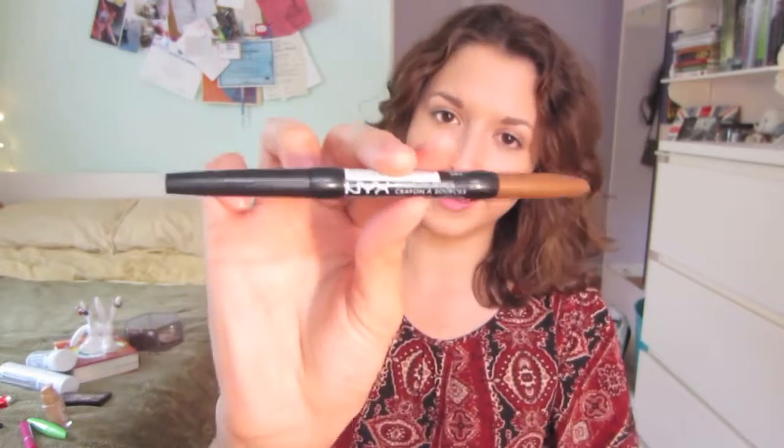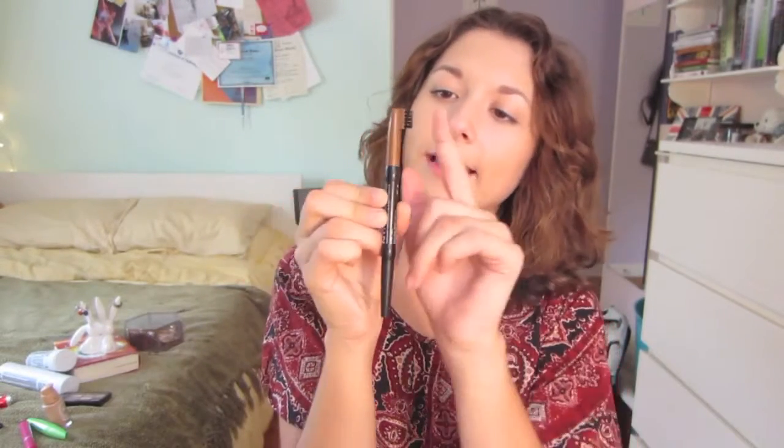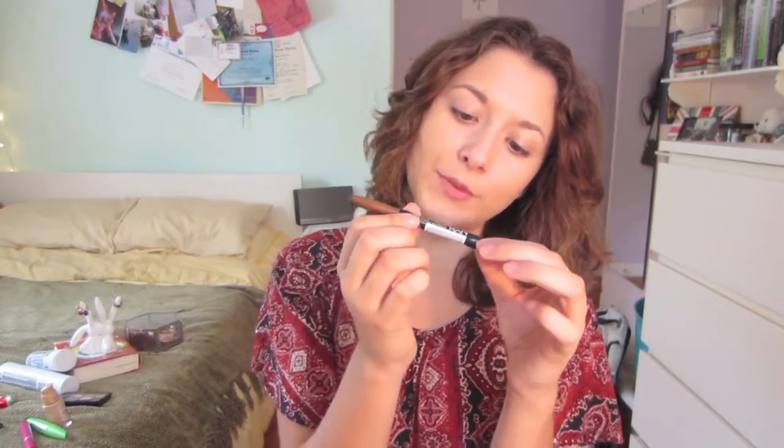Next, we have a little NYX product. I'm very into NYX recently. I've been looking for a great eyebrow kit. I've been using eyeshadows and they haven't exactly been working. They don't look really natural. And then I found this and it's the cutest little thing. It's got a little brush on the tip and it's a little mechanical eyebrow pencil crayon in EP06 taupe.